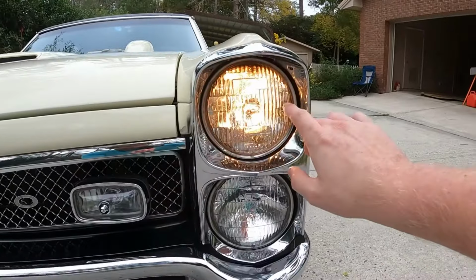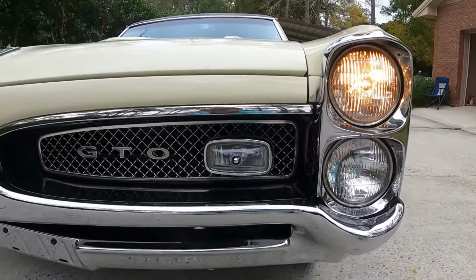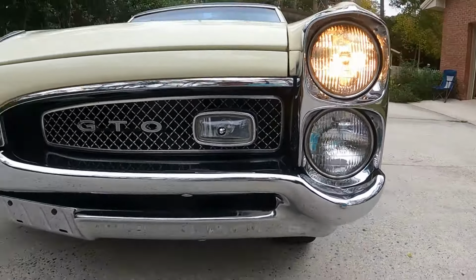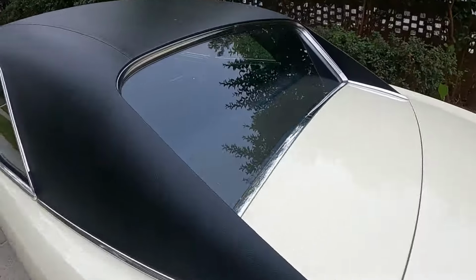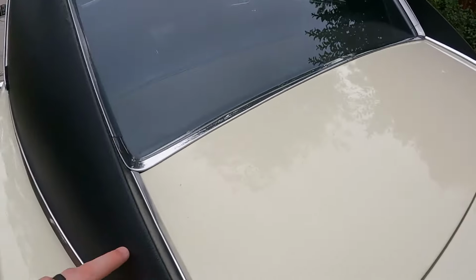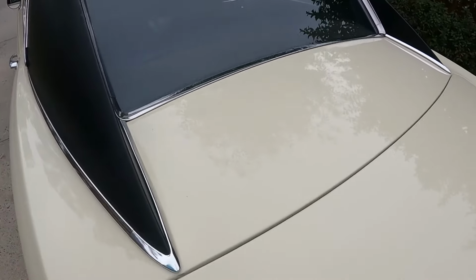So just check this out. The low beam light is on the top here. These are parking lights or running lights. The grill, yeah. Back here, just check out this roof design. It looks very similar to a 70 Charger. What do you guys think? In the comment section below.